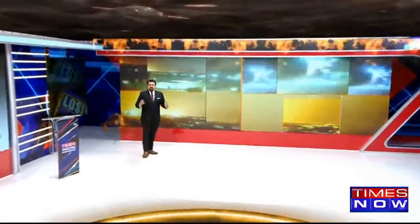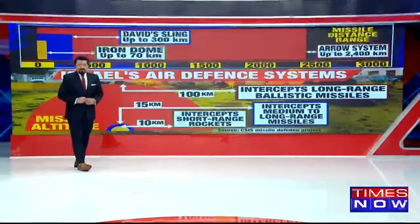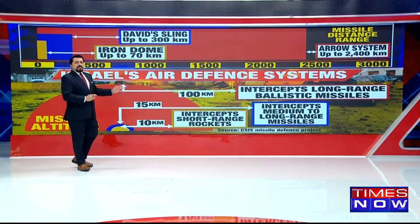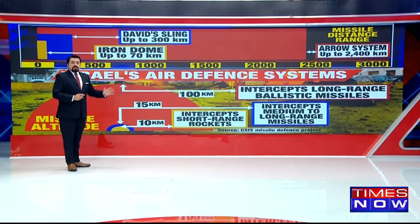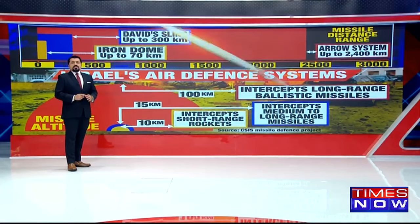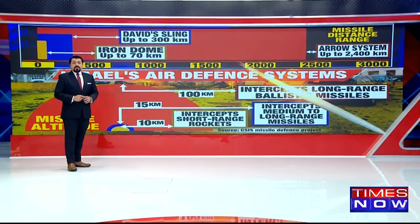All right, and we're talking about Israel's famed Iron Dome defense system, which has faced its biggest test last evening as Iran fired hundreds of missiles and rockets of varying capability. The missile defense system actually comprises several layers, with the Iron Dome being the last line of defense. In fact, before missiles actually encounter the Iron Dome, they're already just 70 kilometers from the targets and possibly within 10 kilometers from the ground.